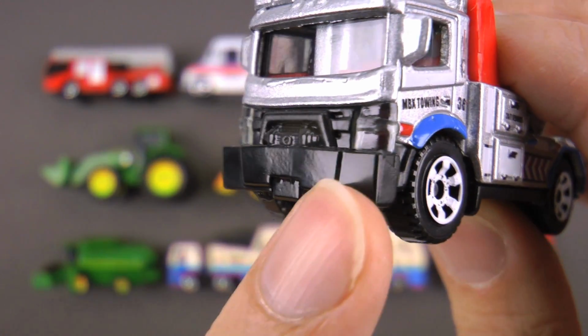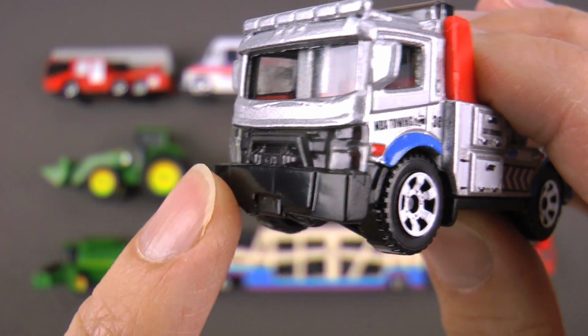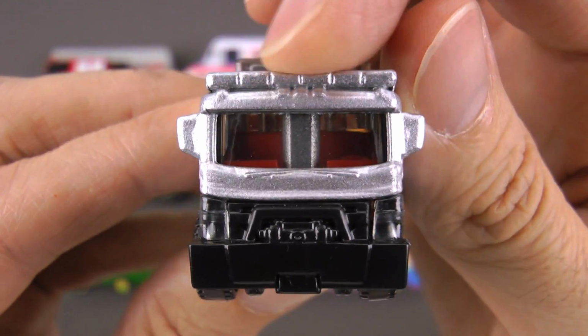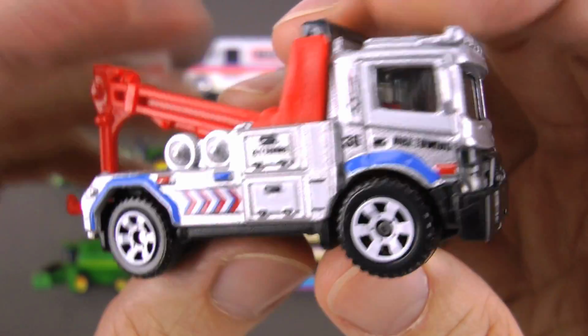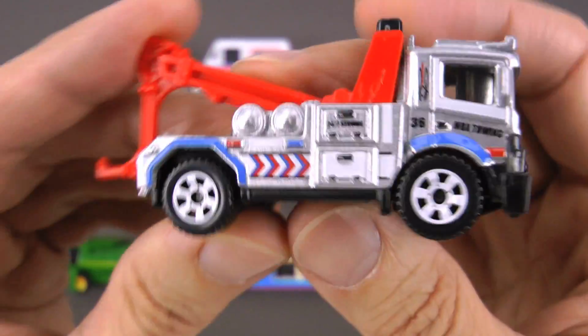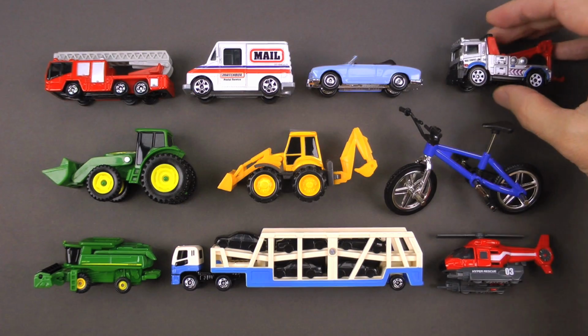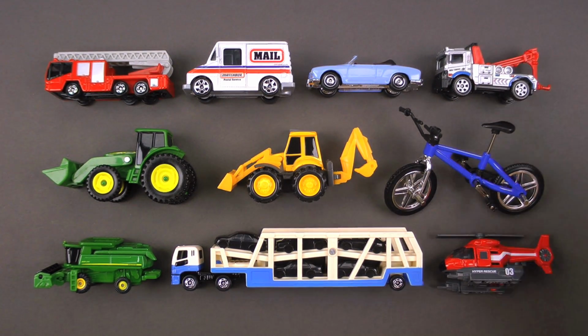Look at this giant bumper. Sometimes they got to push stuff out of the way to get to you. This bumper makes sure that they can do that. They got a whole row of extra lights, sirens, and all that stuff on top to make sure that they are coming through, you guys. Great stuff here, and this is a tow truck.